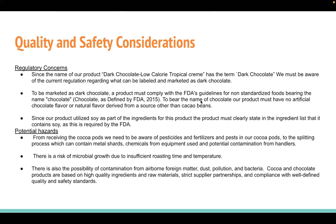Some quality and safety considerations to think about before we launch is the name of our product, which is dark chocolate low calorie tropical creamer. Since the product has the term dark chocolate, we must be aware of the current regulations regarding what can be labeled and marketed as dark chocolate. To be marketed as dark chocolate, a product must comply with the FDA guidelines for non-standardized foods bearing the name chocolate. To bear the name chocolate, our product must have no artificial chocolate flavoring or natural flavoring derived from sources other than cocoa beans.